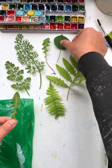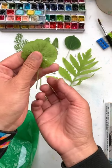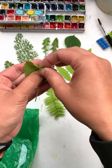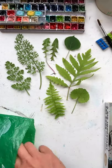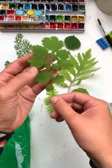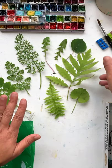Here's another dandelion leaf. Let's see, what else is in here? Look at this one. It's so cool. They're little ruffles on the edges. So not only am I trying really hard to learn all of the flowers this year, I would love to learn the weeds and have some weed talks here with you. So yeah, look at that.